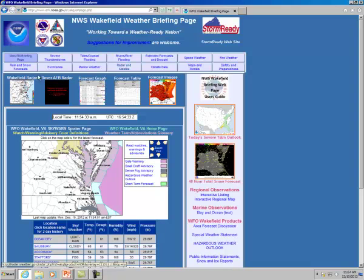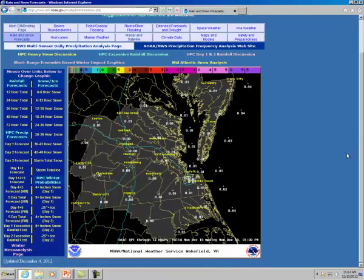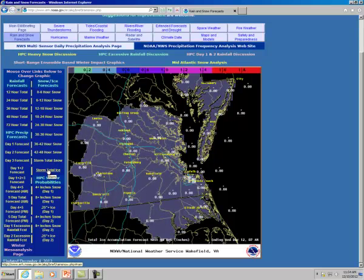Across the top here, again, you'll see a tab for rain and snow forecast. This will take you to the same images you saw earlier, where you can see the rainfall forecast through 3 days, and also the snow and ice forecast that extends out through about 2 days. Storm total snowfall as well as storm total ice. Storm total ice is the same as freezing rain.